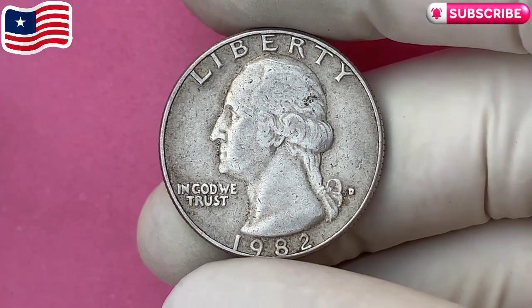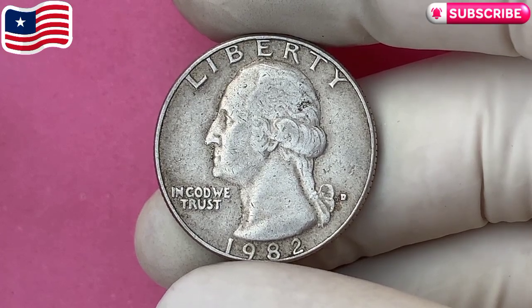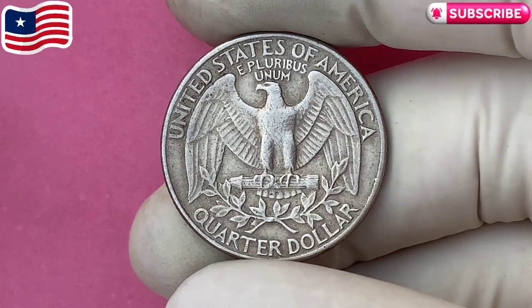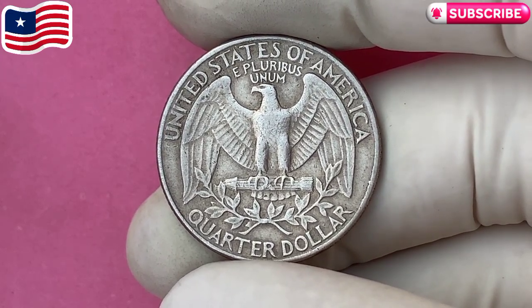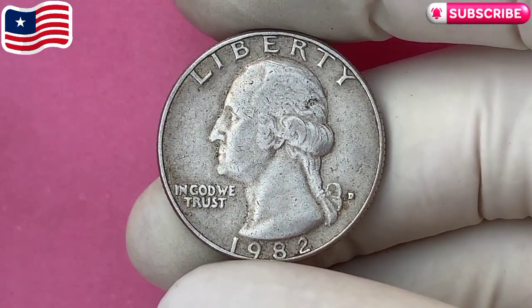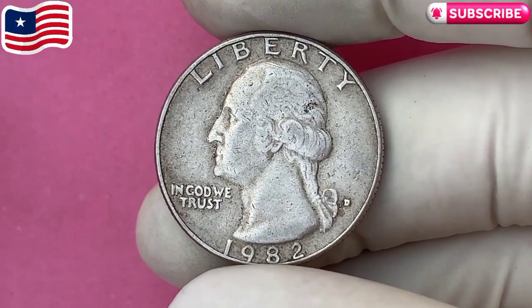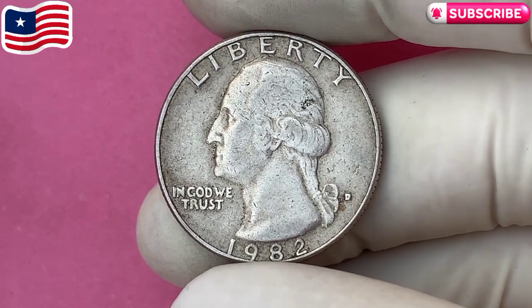The year 1982 was a time of transition for the United States. The country was grappling with economic challenges like inflation, and popular culture was rapidly evolving. Meanwhile, the U.S. Mint was hard at work producing coins that would keep the nation's economy flowing smoothly. The 1982 quarter, made from the standard copper-nickel clad composition, was one of the many coins minted in huge quantities at the Denver Mint, indicated by the small D mint mark on the coin.